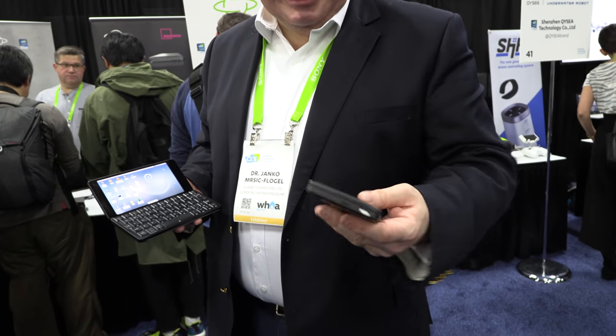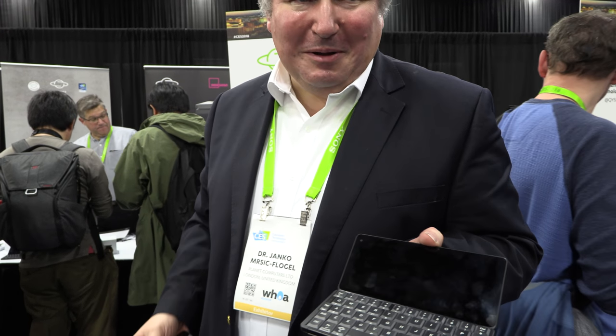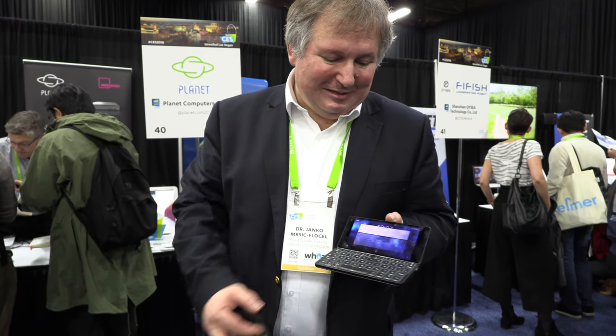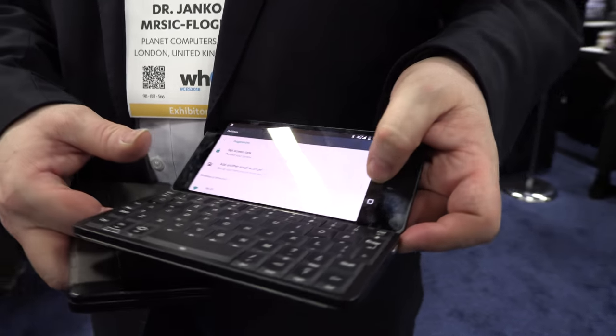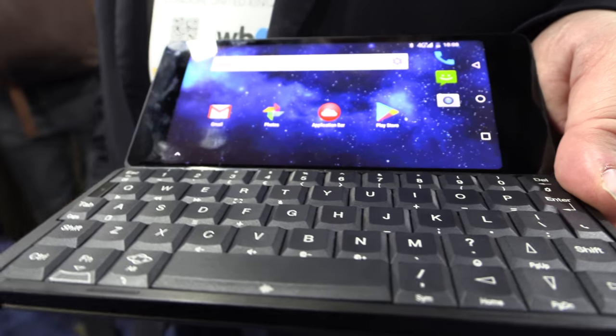So this is basically the device itself. It's basically aimed at people who want to create, people who want to type on the move, write emails, do blogging, essentially create, write documents, write books.